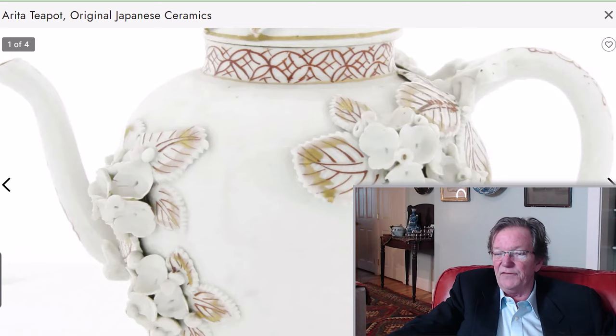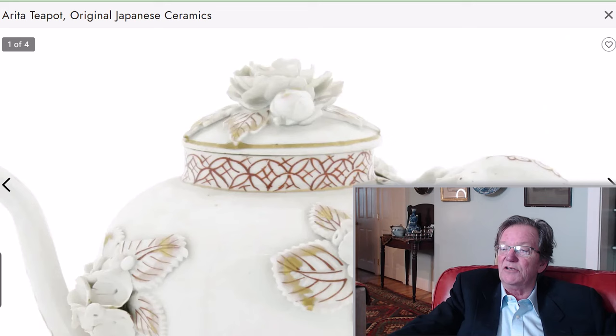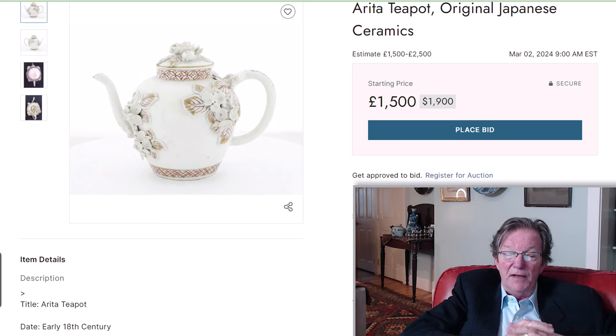And I don't think we've talked about one of these in like the last 5 years. Rather unusual. So if you collect Arita ware and you want something very unusual, you might want to look at this teapot. It's got a big estimate on it, 1,500 to 2,500 pounds. It's coming out of JG Auctions in London. But if you're an Arita buyer, this is a rare bird. And they're calling it early 18th century. To me, it looks middle 18th, but that's splitting hairs. Who cares? It's a nice thing.